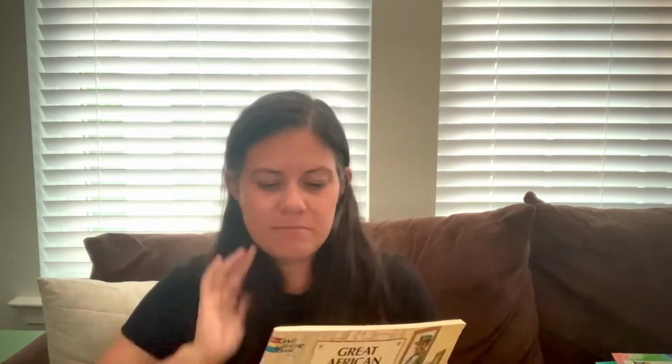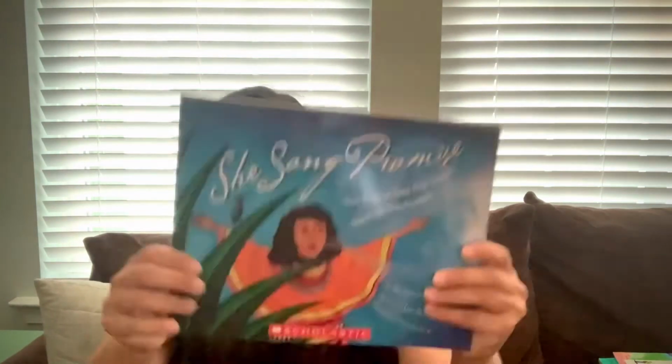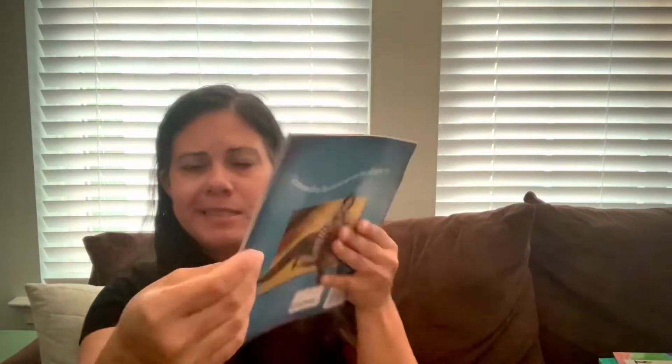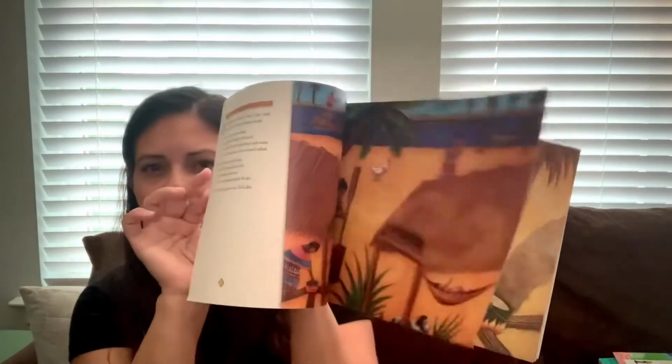I found a coloring book. Again, he doesn't like coloring, but I always seem to pick them up, and we'll see if he does it. It's Great African Americans. And hopefully he'll just pick it up and start drawing. This one is Promise, the Story of Betty Mae Jumper, Seminole tribal leader. I picked that one up, and this was 75 cents. So, pretty cool.